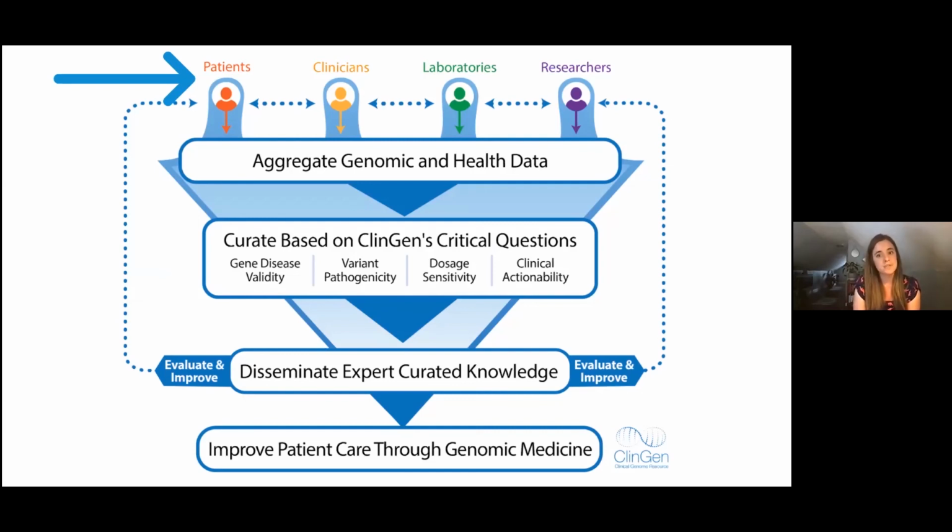ClinGen is an NIH-funded resource that's working to better understand genes, variants, and their relationship to health. ClinGen recognizes that data sharing is an important piece of that; we need information available to better understand genetic conditions and rare disease. Because of that, ClinGen encourages data sharing from several stakeholders, including genetic testing laboratories, researchers, and clinicians. But for going on 7 years, we've also encouraged data sharing from patients, in particular with a database called ClinVar.